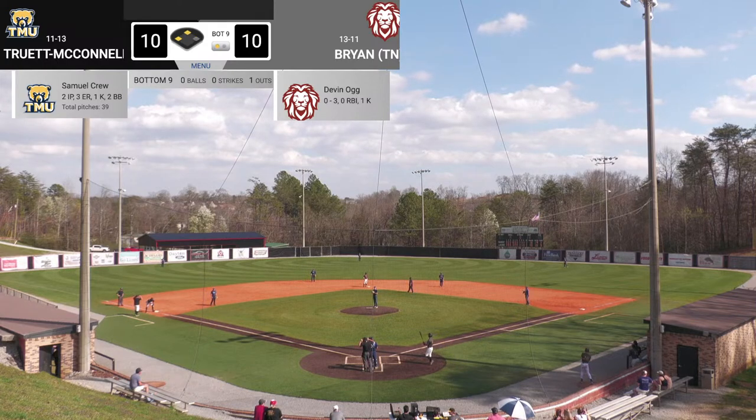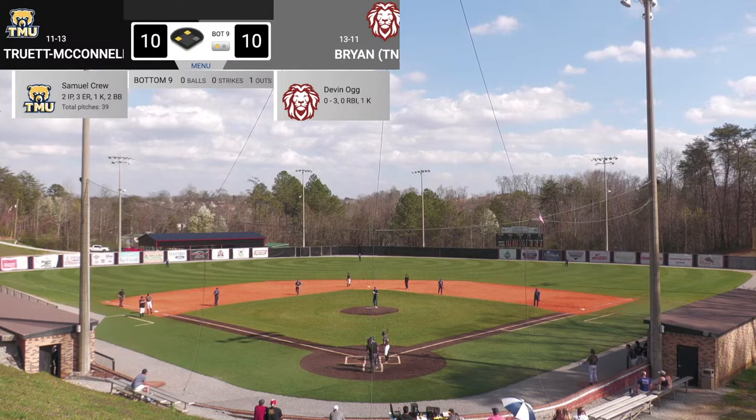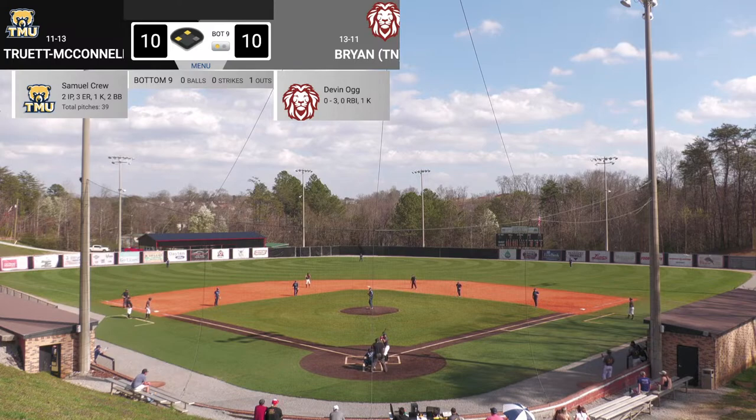And now that's going to bring the designated hitter, Devin Ogg, to the plate. You've got runners at second and third with one out, and all he has to do is get something in the outfield, and this ballgame's over with. Or Dryden can get a good dirt ball read here to win this ballgame. So here we are, ladies and gentlemen, in the bottom of the ninth, in a tie ball game with one out. The winning run's at third.